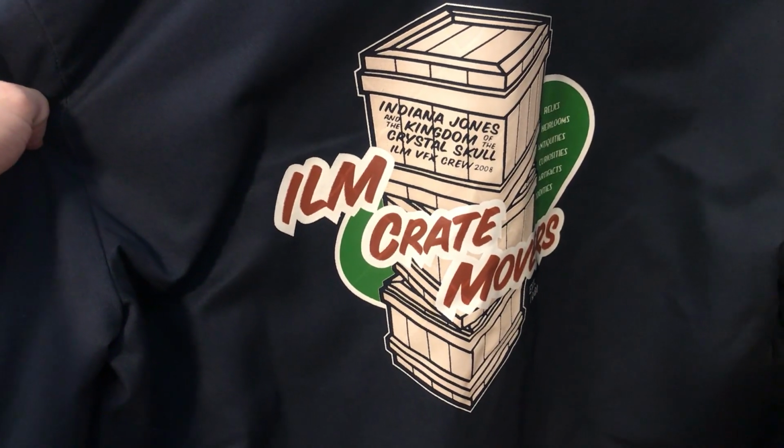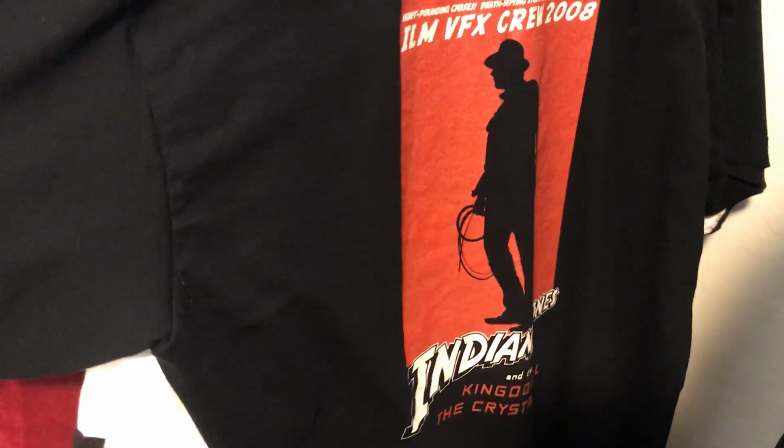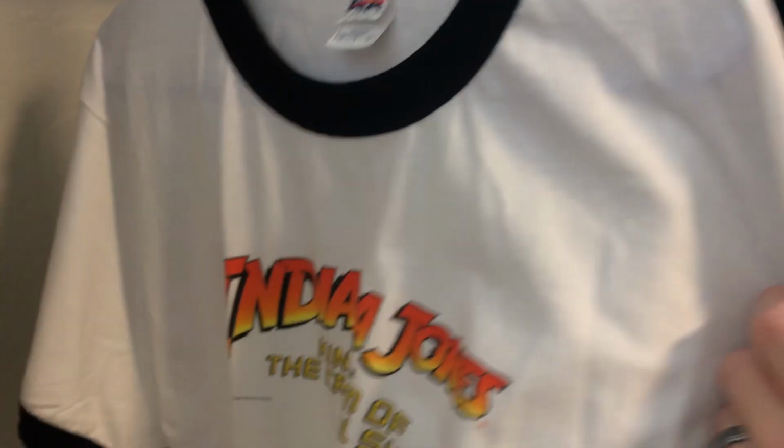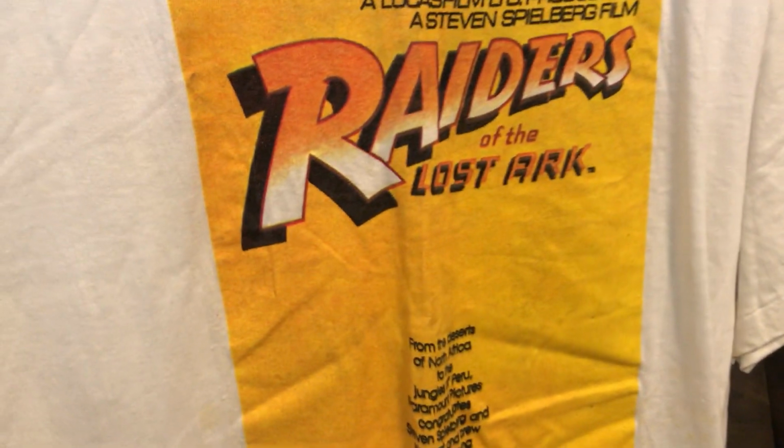So heading up here, got a Crystal Skull ILM crew jacket. Looks like a moving jacket. Pretty cool. Dickies. This was the ILM Visual Effects crew shirt. The front has a little skull on it. And another Kingdom of the Crystal Skull shirt. This was a Raiders congratulatory crew shirt. See if I can make that more readable there.